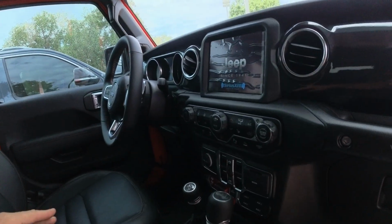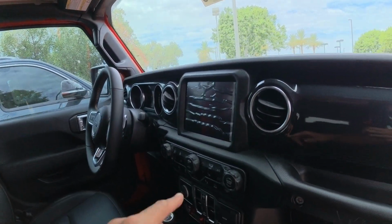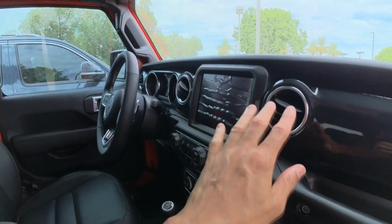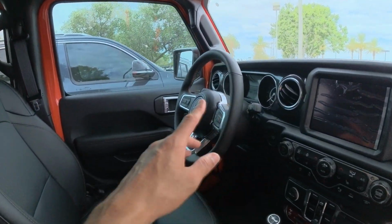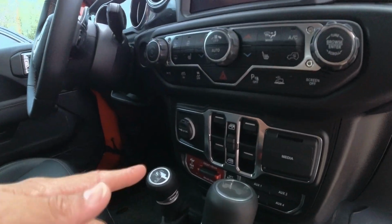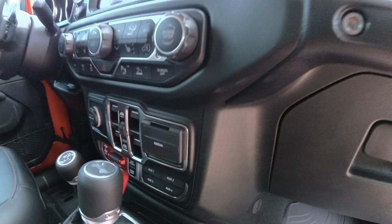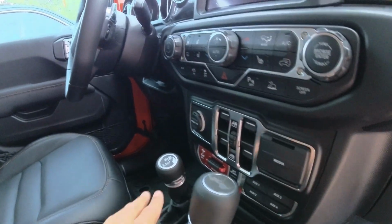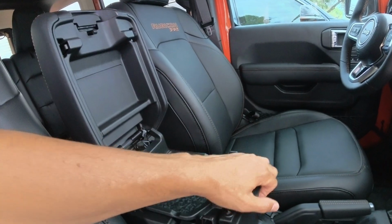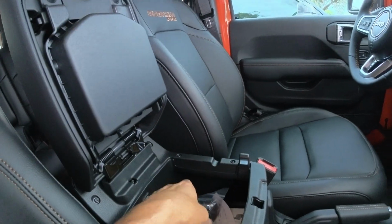Now, in case y'all didn't know, the 2024 just came out, and they redesigned this front. This is still 2023. This is still the traditional style of the multimedia system right here. You got the traditional style steering wheel right here. Everything in here, exactly what you would expect. Locker, off-road, sway bar, auxiliary. You got your four-wheel drive modes right here. Got your little special compartment right here in case you want to hide something up in here.